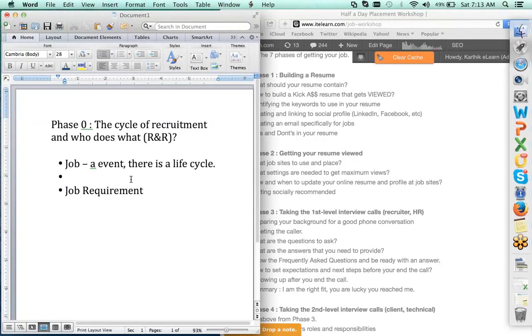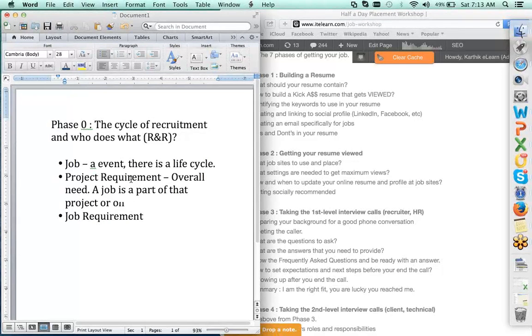But before that, there is a project requirement, right? A job is part of a project, right? There is some need that got generated. Okay, there is an overall need for it. A job is a part of that project or ongoing activity. Now when I say project, in IT typically it is all projects. While this concept will work for any industry, we are more purely focused on IT, right?